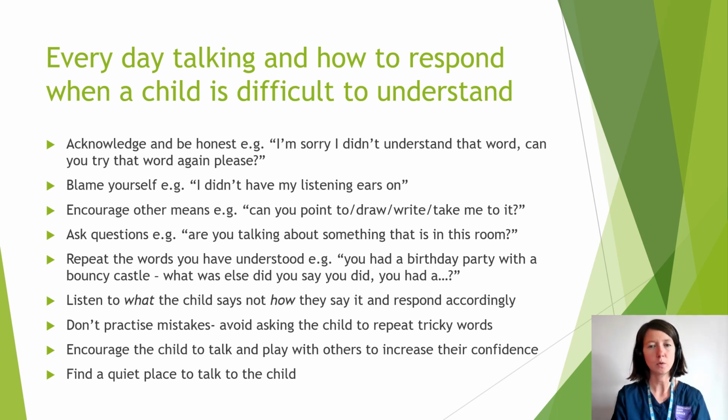But don't do this too often, as they will likely cotton on to your strategy or eventually wonder why you can't just turn your listening ears on. Encourage other means. For example, "Can you point to it, or draw it, or write it down, or take me to it?" Ask questions about what they are telling you. For example, "Are you talking about something that's in this room, or are you talking about your schoolwork?"